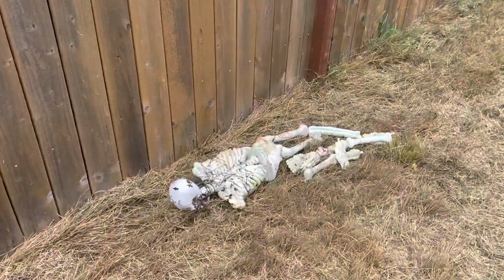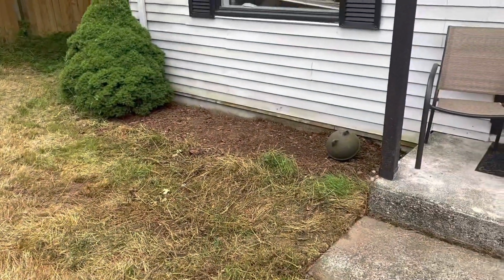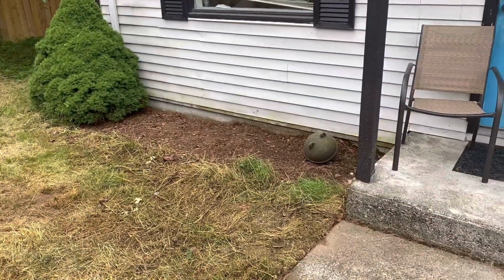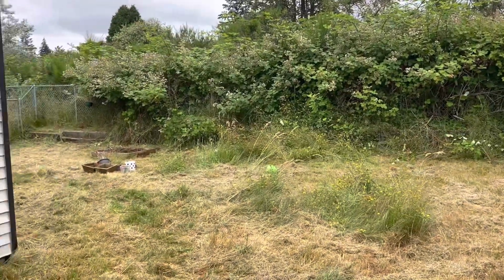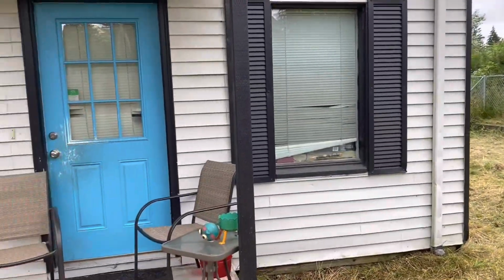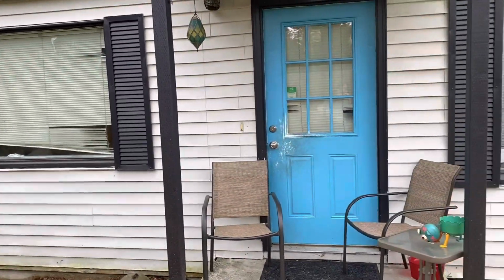He was covered in vines and plants from Halloween a couple years ago, and he's just kind of been my little mascot, just hanging out under that window. Next plan is to go get flowers, paint the door, and figure out some more flower beds.